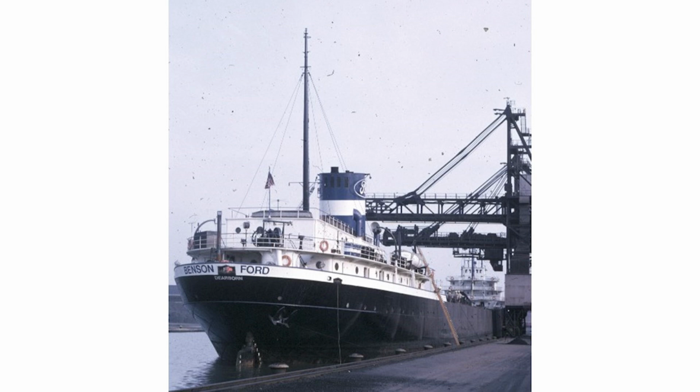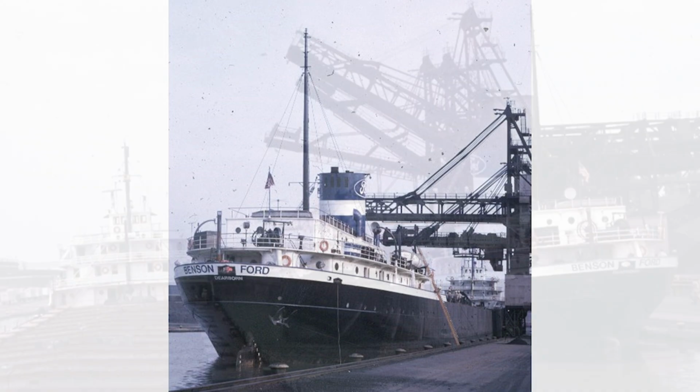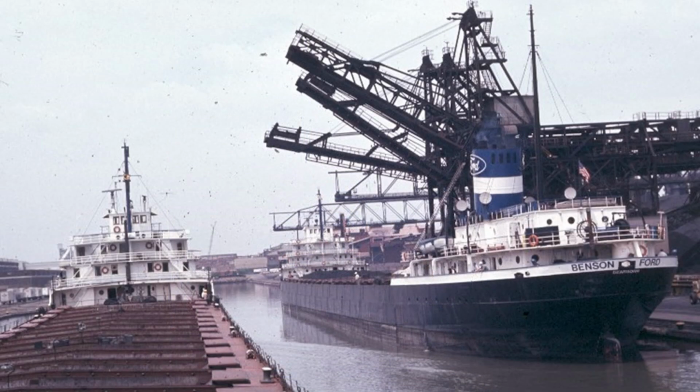So anyway, here's the Benson, the beautiful stern. She's just about unloaded there. Here we are coming in on the Henry, passing the Benson. The practice was when you came in and the boat was unloading, they stopped unloading and put the rigs in the upright position, because something very bad happened once. Namely, they knocked over a rig. So you did not want that to happen.